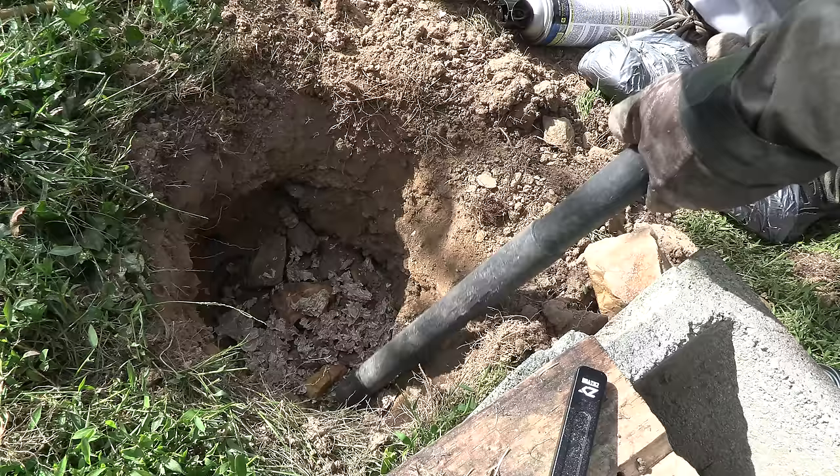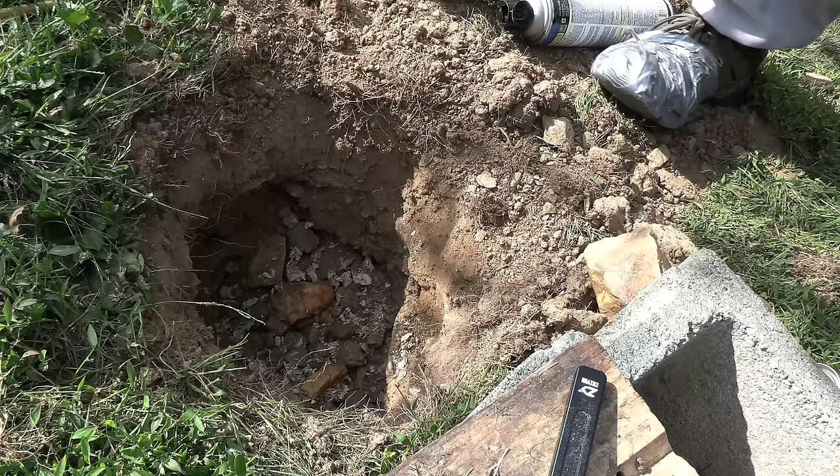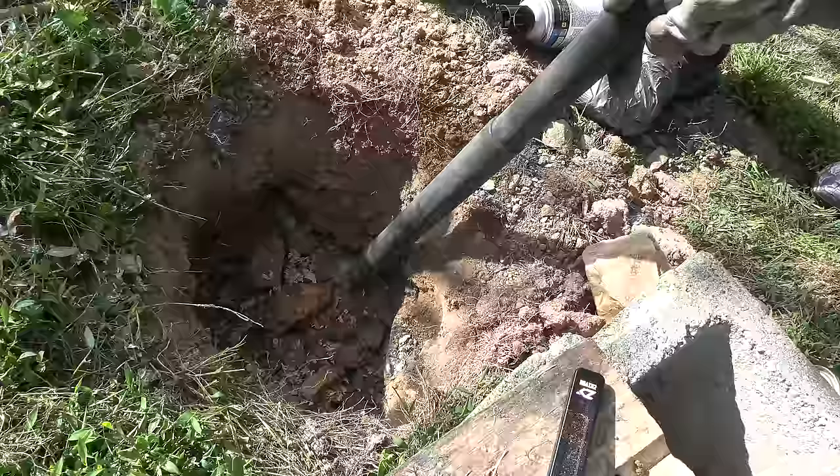I'm trying to suck out some more of the envelope just to get the rest of it, because underneath the envelope are a ton of yellow jackets that are underneath the rocks excavating. They were actually excavating while I was doing the removal. They weren't escaping from the nest or anything like that. They were already underneath the rocks excavating out soil while I was doing the removal.